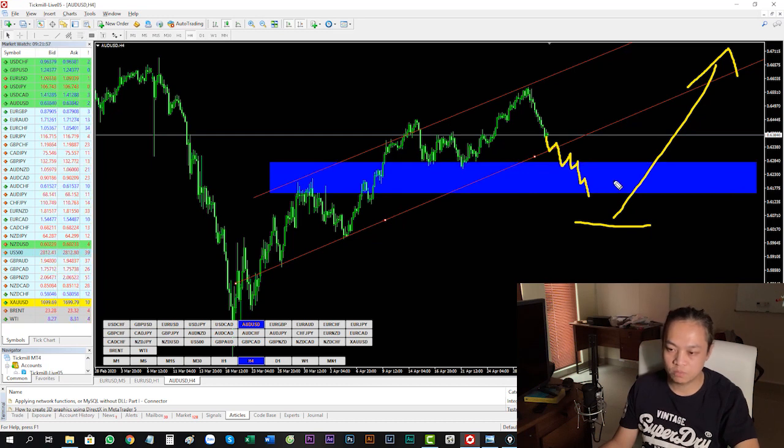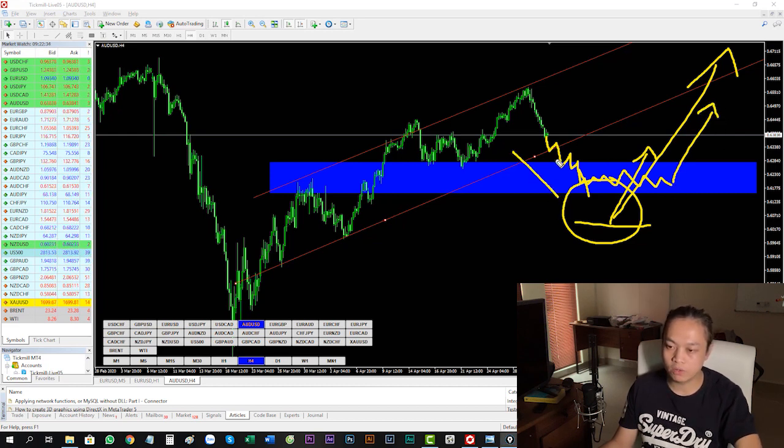So like I said, the price may break through the zone and have a false breakout in here, but then bounce back. Or the price can have a consolidation area in here and go up again. So for me, I will not open any sell order during this period, because at any time the price can continue the uptrend again. So what I will be looking for is a good buy setup if the price moves as in my prediction during this area.